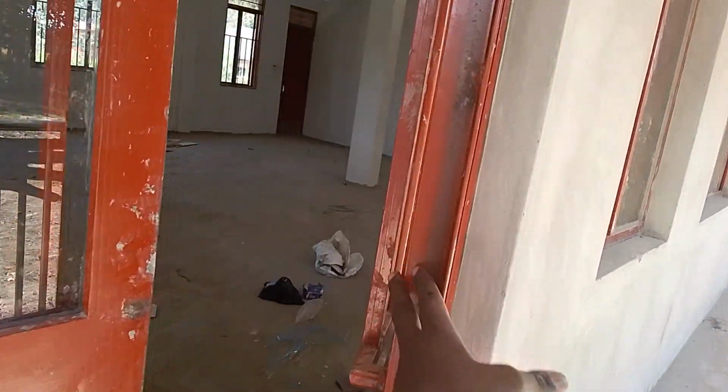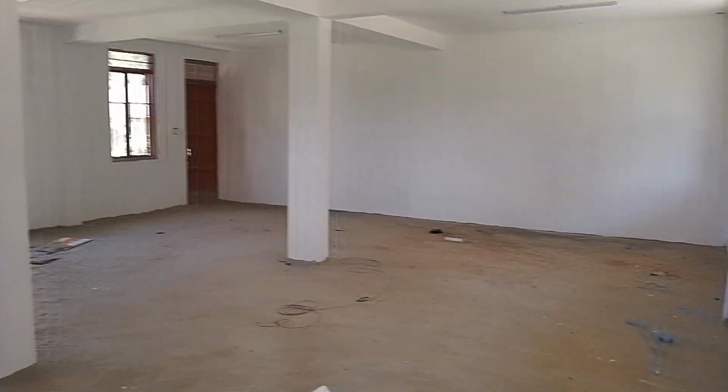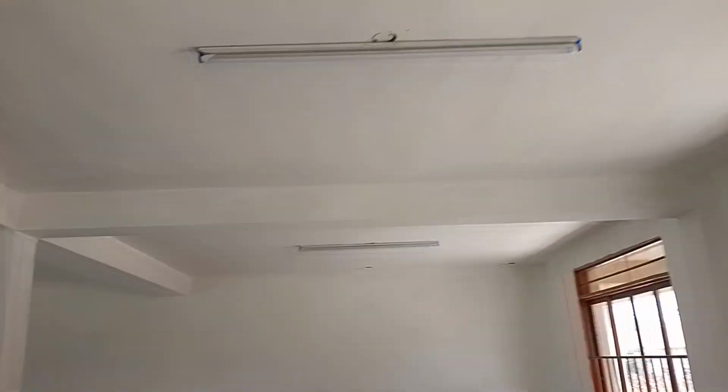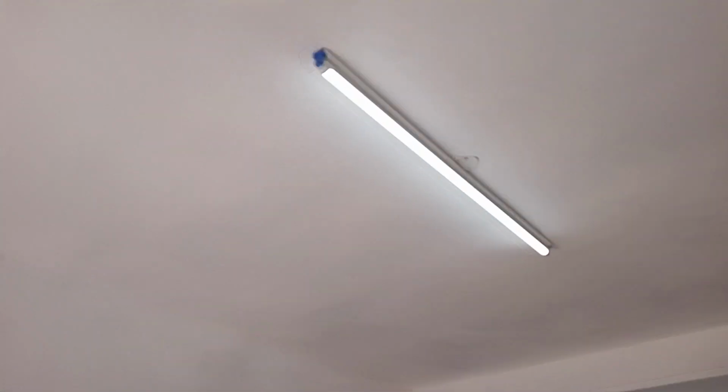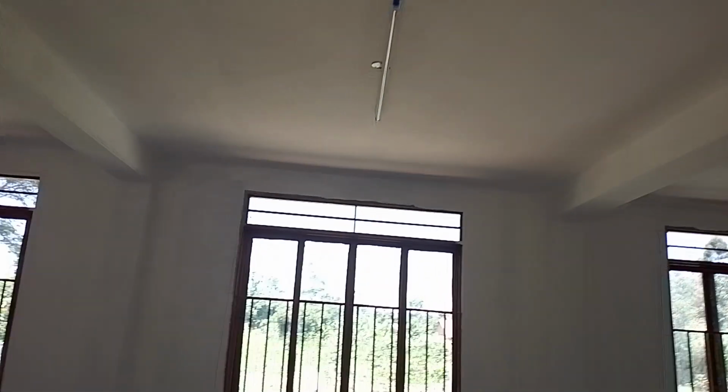So here we are, the ground floor, or the first room of the ground floor. And the lights have been put in. Oh my God. The lights have been put in. I don't know if it's switched on yet. Yes, it lights. Oh, this is amazing. Okay, so it's on, it's all painted white and beautiful.